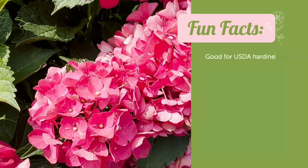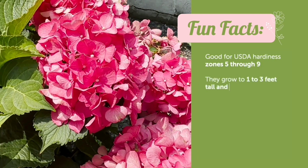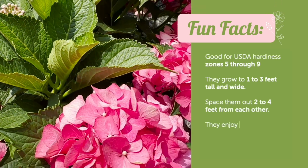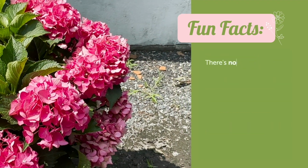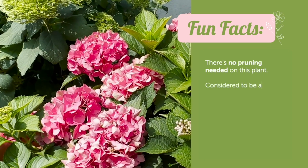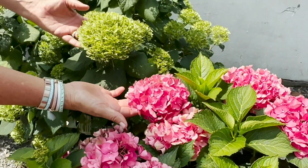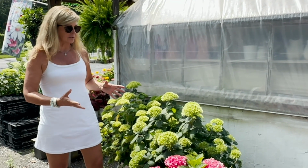They're good for USDA hardiness zones 5 through 9. They grow to 1 to 3 feet tall and wide. You're going to space them out 2 to 4 feet from each other. And they enjoy being planted in full sun or partial shade. There's no pruning needed on this plant, and it's considered to be a petite shrub. They are also disease resistant. And I have to say, I love the combination of pink and green together. I can't wait to make arrangements using this color combination because it's just striking.